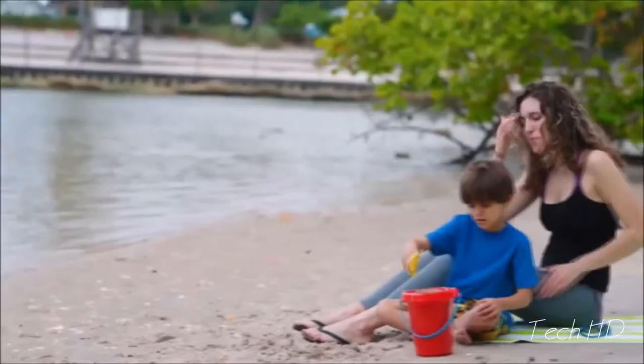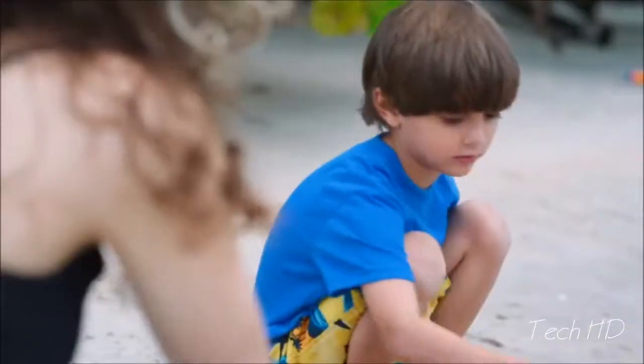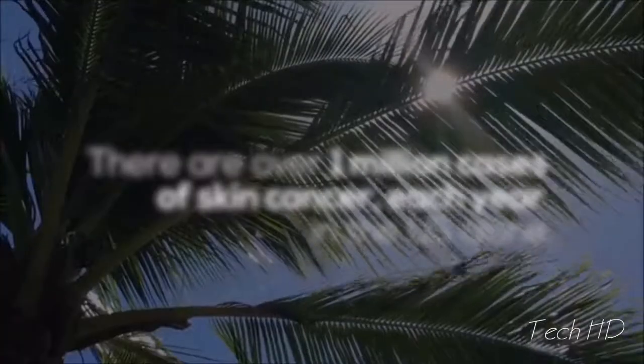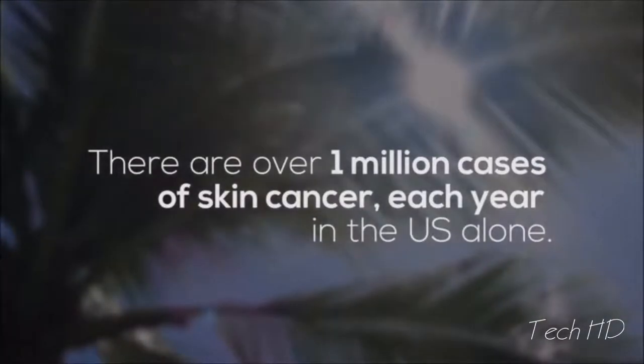Your skin tells a story. It's the story of how you live your life outside, connected to the things that matter to you. But if your skin could ask for something, it would ask for protection. Because there are over 1 million cases of skin cancer per year in the United States alone.